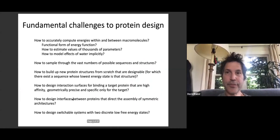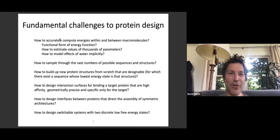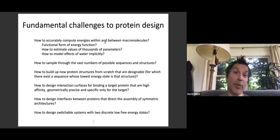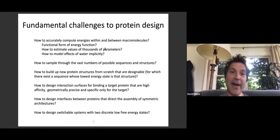As I was thinking about this talk, I just wanted to list, I won't really go through this in detail, the questions that we had to answer to get to where we are now. These are all basic questions, like how do you accurately compute energies within and between macromolecules? What's the correct functional form of an energy function that describes these interactions accurately? How do you estimate the values of the thousands of parameters? How do you model water?